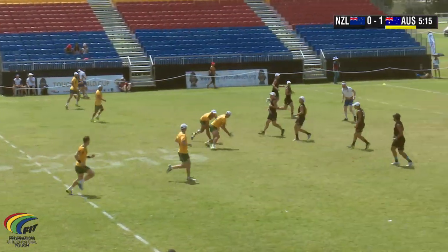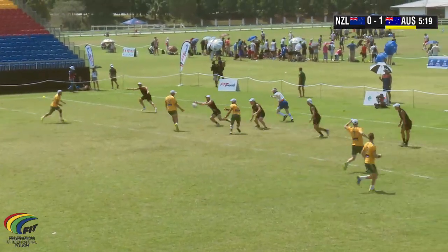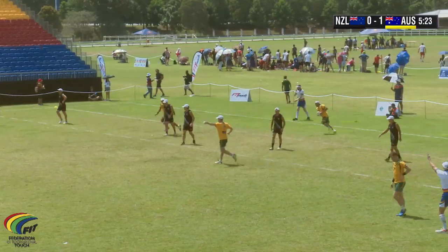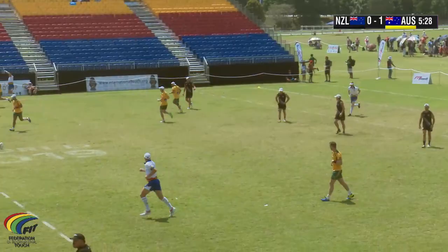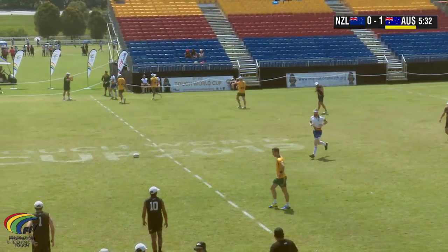Here they go again, Australia. They're relying on this power game. It's through Rob White this time. There's Zanetti out of half. He gives a long cut-out ball. What a great ball from Zanetti. And they've gone over again, the Australians. And that time, it was Bolton who scores for Australia, but it was off the Zanetti pass.